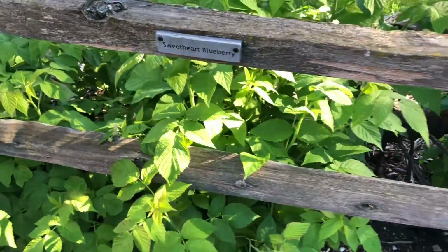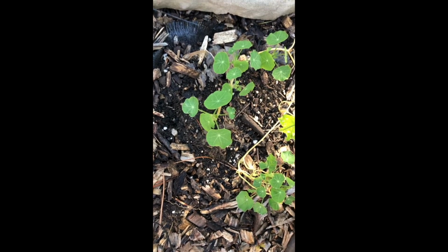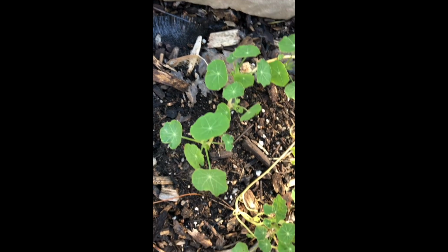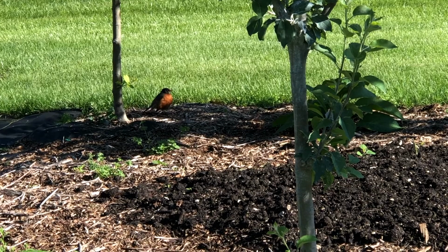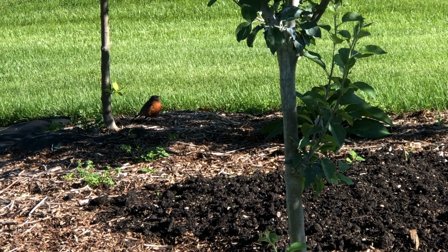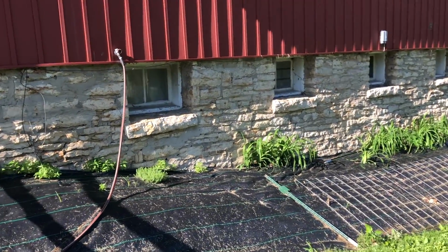And these are still getting blooms and starting berries. Sturgeon really likes this cooler weather and is growing. See all the new growth on it? It loves it. I got a little visitor by the apple trees. Just seems very content.